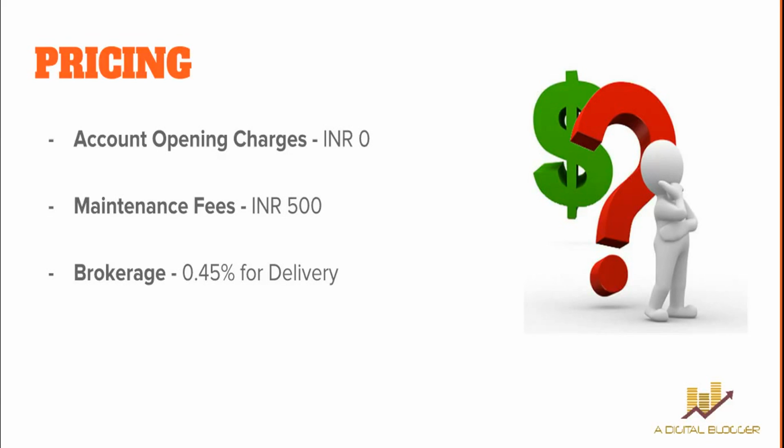Moving ahead, let's talk about pricing now. So to open an account with them, you don't need to pay anything, be it the trading or demat account. It's free with Yes Securities. There is a maintenance charge with your demat account, which is yearly in nature. You have to pay 500 rupees every year to maintain your demat account with Yes Securities.